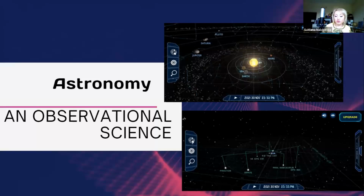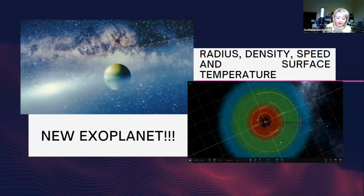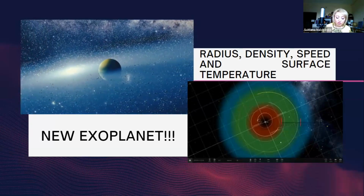Astronomy is an observational science, but from Earth we can't see all of the objects. We can see only a small part of them. Every day the internet is constantly filled with information about discoveries of Earth-type planets outside the solar system. Of course, the question immediately arises: where can life exist on a new exoplanet?